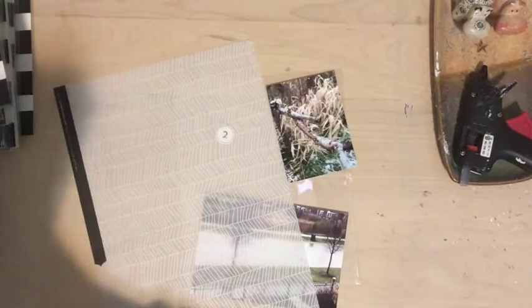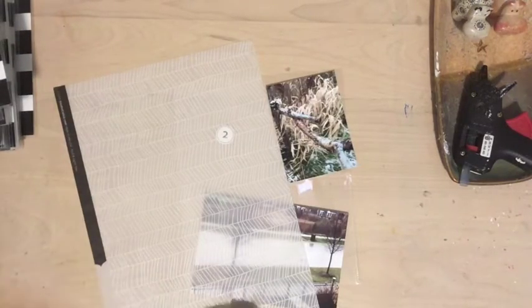And today I have a pretty simple page, but I'm really happy with the way it turned out, so I hope you guys enjoy it.